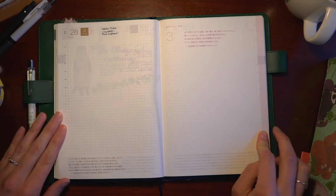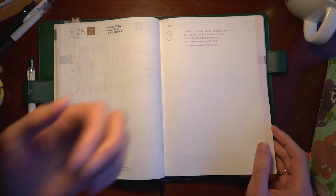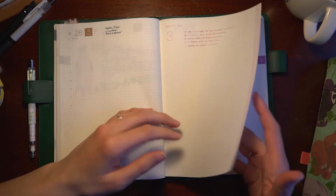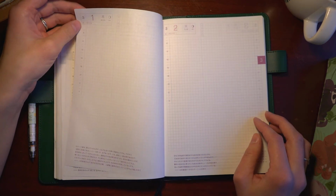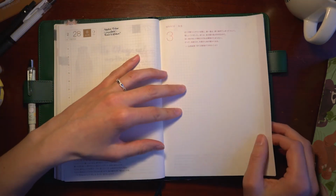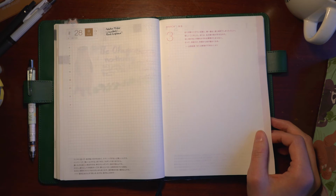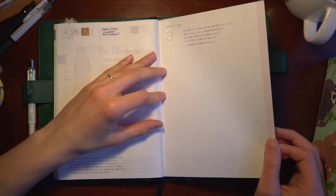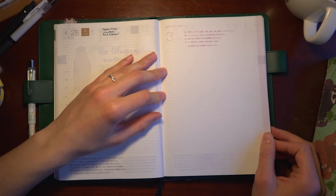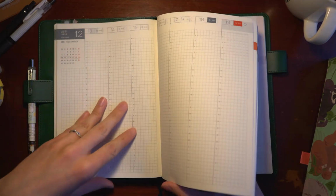So here, I like to kind of start the month. Every month in the Hobonichi, at least the Cousin, I can't remember, I think it was in the Techo as well, starts with a blank page for you to write out your goals for that month. And I view this page as sacred in a way, almost as much as the beginning of the year.